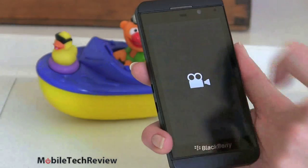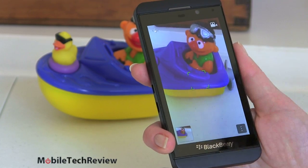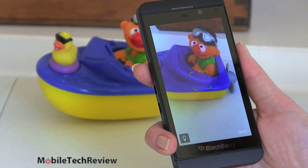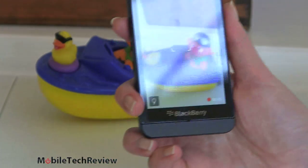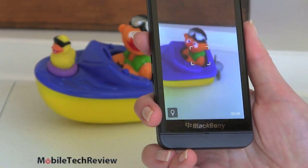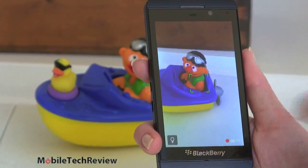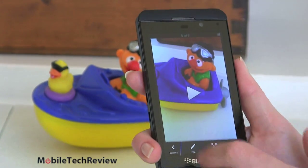And if we want to switch to video, just tap to start recording. Move the camera around. Look at the ducky in the front. Move it back. A little slow to focus there as we move it around. There we go. Now it's come back into focus. Let's take a look at that.